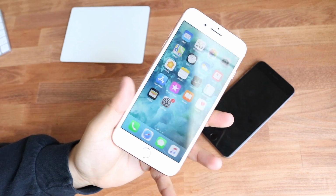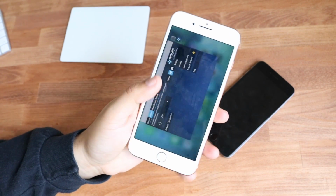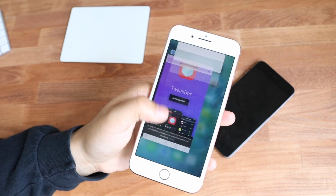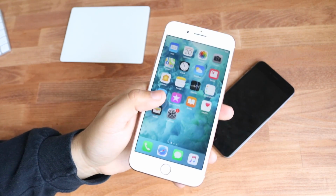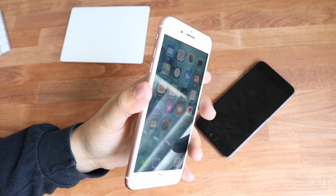I had the 6s Plus for a while. I never owned the 8 Plus until like 2 months ago, or even like a month and a half ago. So I kind of want to take a step back and compare both these phones. Not only am I going to compare specs and all this stuff, but I'm going to do a speed comparison as well. Both are running the latest version, iOS 12.0.1.